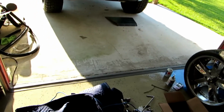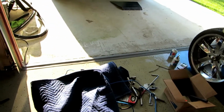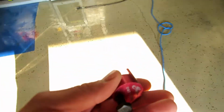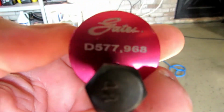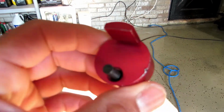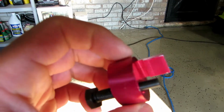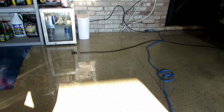Y'all, it is currently early in the morning, the third day. As I'm waiting on this tool right here, I'm getting the sun some kind of way. It took me about 30 minutes or better fooling with this, and I still ain't got that belt on.